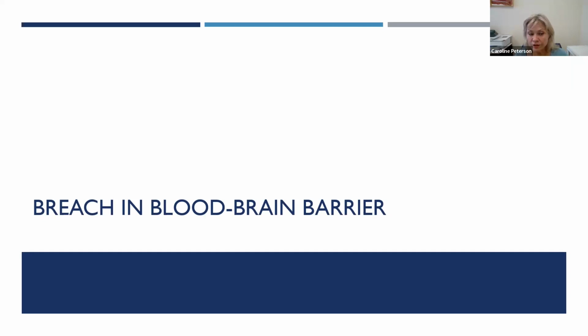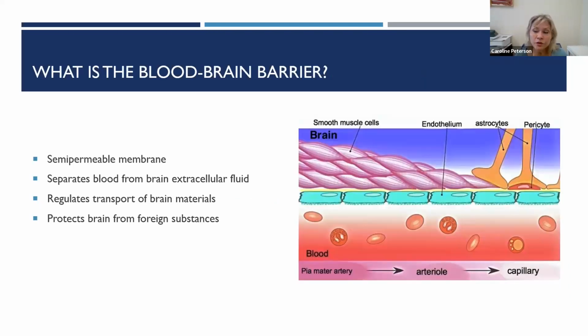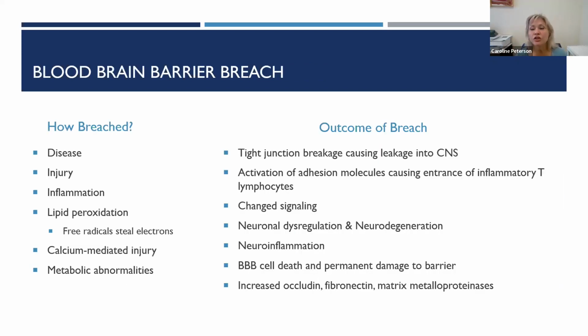Now, talking about the barrier system, everybody knows about leaky gut. You can also have leaky brain. The brain also has a barrier, the blood-brain barrier. This is a semi-permeable membrane that keeps the bad stuff out. If it's sealed, then you're largely safe and protected. If it's breached, then you're at risk. It can be breached by an injury, disease, inflammation, or any kind of free radical formation. Calcium-mediated injuries and problems are highly inflammatory, so they also create a breach in the blood-brain barrier. Any kind of exposure to pathogens is likely to do it too.